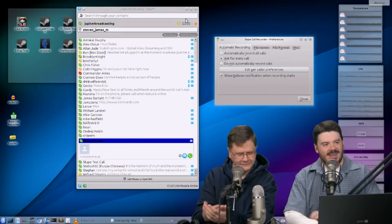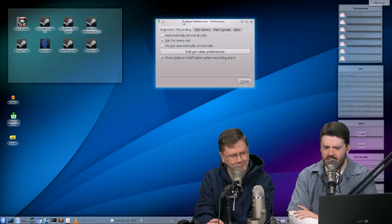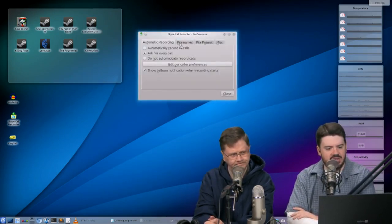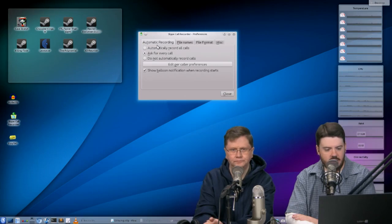So Skype Call Recorder is a little program that you load, and it's available for Windows, Linux, and Mac. Yes, it's pretty much available for everybody. It works really well. It ties in with Skype, and you have a few options here once you get it installed. I had to install libSSL. You might have to install libSSL on your machine to get it to work.